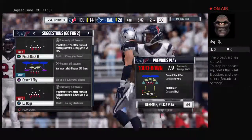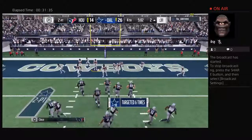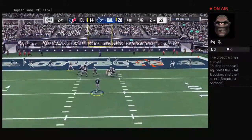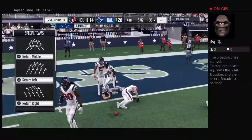And the Cowboys will add on to their lead. What a great weapon. So often, such a big mismatch. And there's no route he can't run. You name it, he's going to do it. And he's a matchup nightmare for the defense. No matter who they put on him, he's going to win the battle.